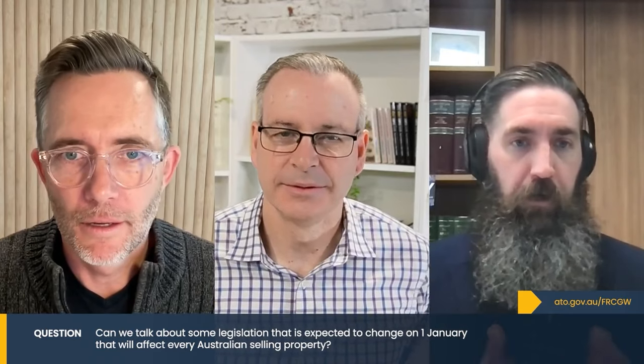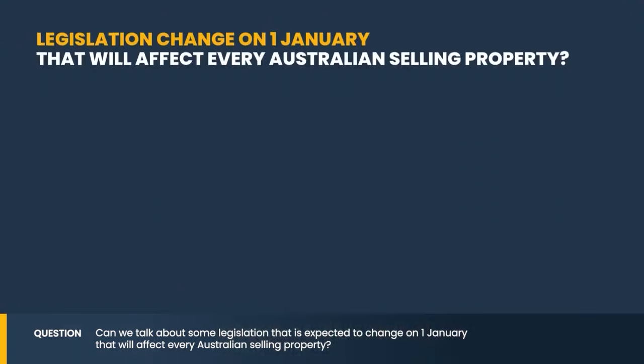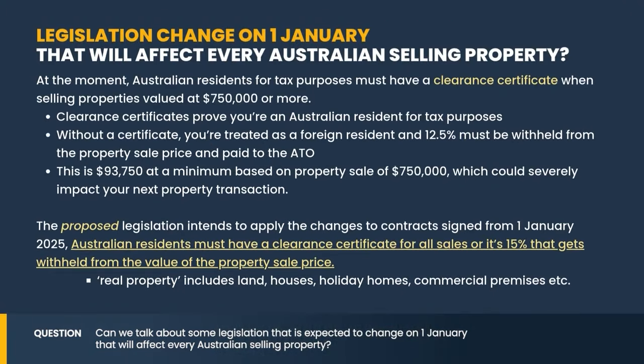So at the moment, under the current law, if you're an Australian resident for tax purposes, you must have a clearance certificate where you're selling your property and it's valued at $750,000 or more. A clearance document is a document that the ATO issues to prove that you're an Australian resident for tax purposes, and you obtain that document from us and give it to the solicitor or the conveyancer as part of the settlement process.